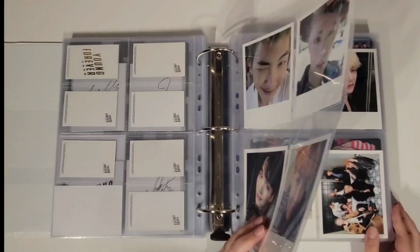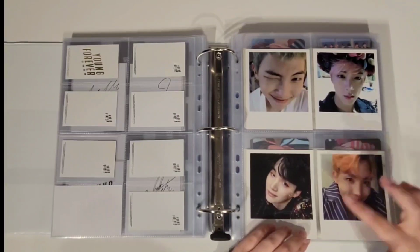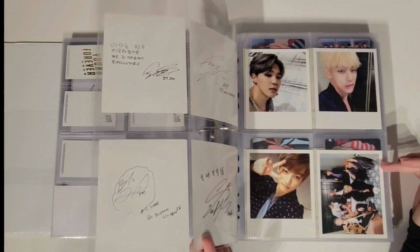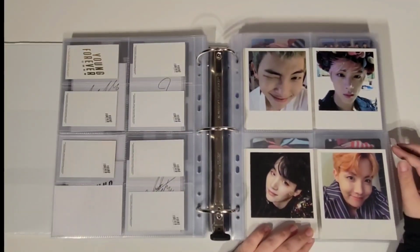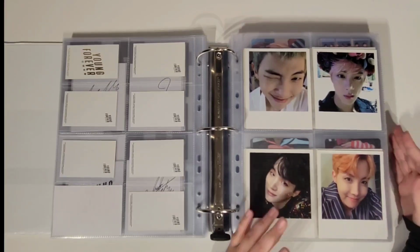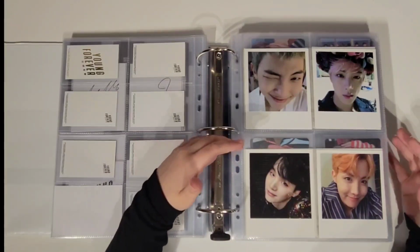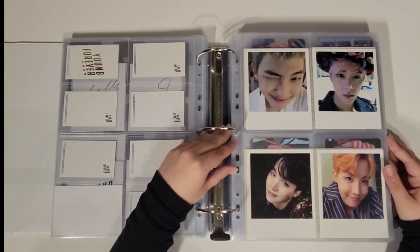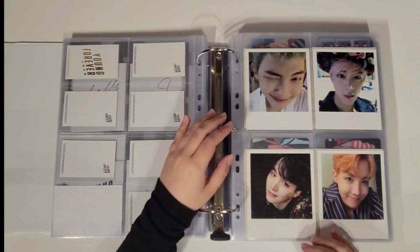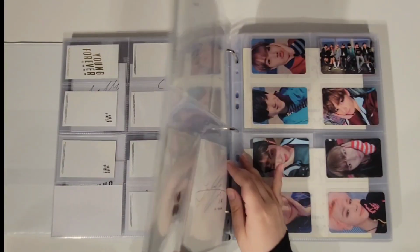I originally pulled, what did I pull? Trying to remember. I think it was Seokjin, Yoongi, and then Jimin and the group. I don't like the Wings polos because they're just so big, and because they're so big, the quality is bad. And that's just such an insult to Yoongi. Because this card, this picture, this era, these cards just didn't cut it out for me.